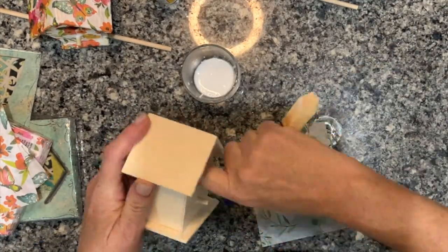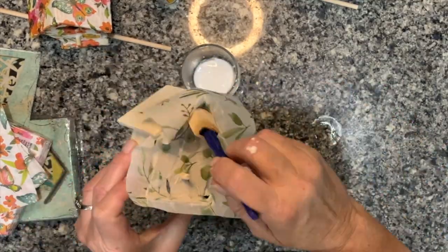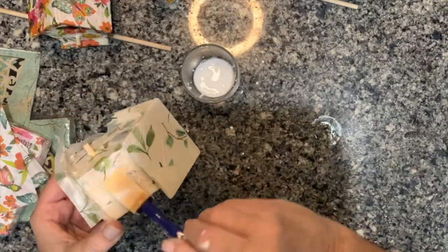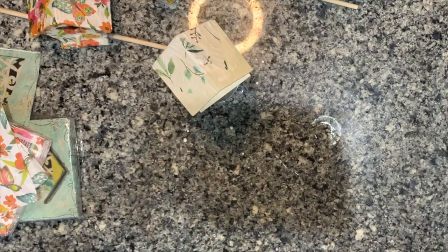I don't show on film there. I actually pushed through the hole on that birdhouse. Then I go to a different, this is tissue paper. This is not napkin. And actually the tissue paper works a little bit easier for putting it on there. However, it rips really easy.